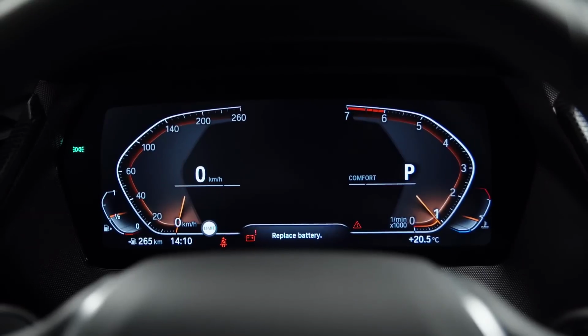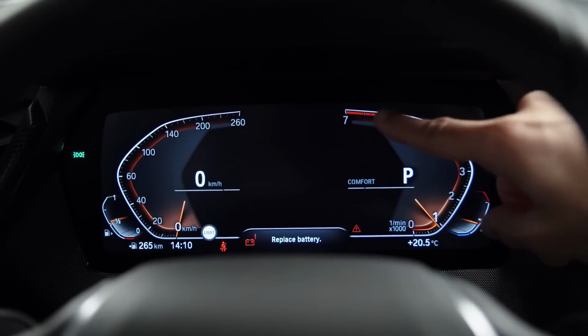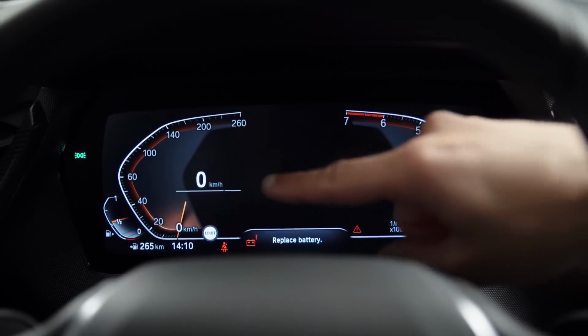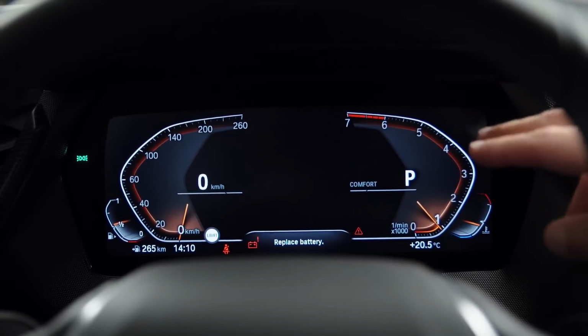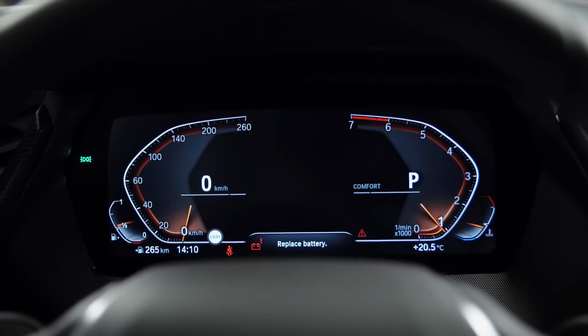Too bad. And those are the optional full digital instruments. You can see here that the RPM go counterclockwise and the speed goes clockwise. They do that to have some more space, for example, for assistance systems information in the middle part.